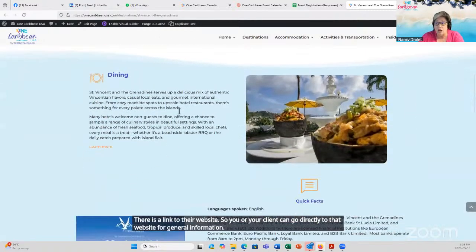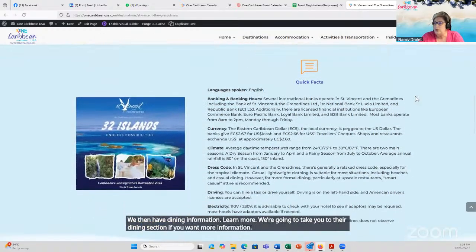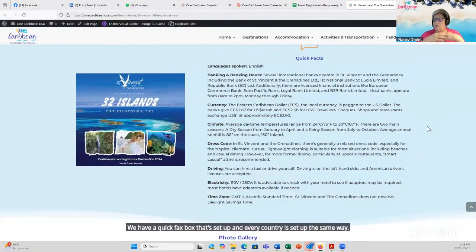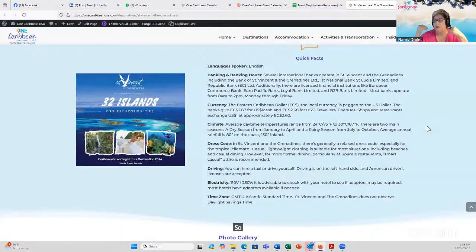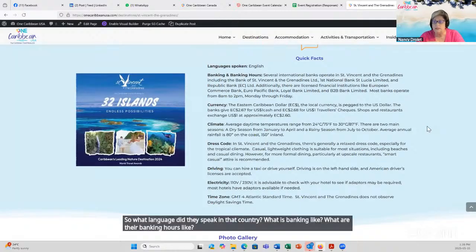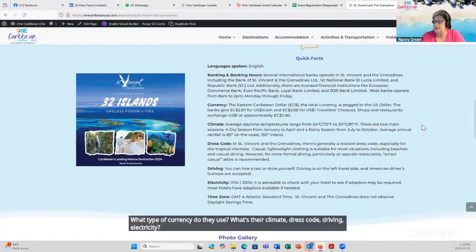We then have dining information. Learn more. We're going to take you to their dining section if you want more information. We have a quick facts box that's set up, and every country is set up the same way. So, what language do they speak in that country? What is banking like? What are their banking hours like? What type of currency do they use? What's their climate, dress code, driving, electricity, and of course, what time zone?